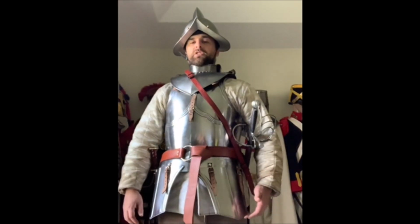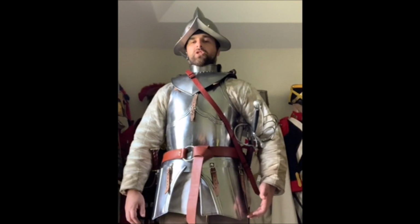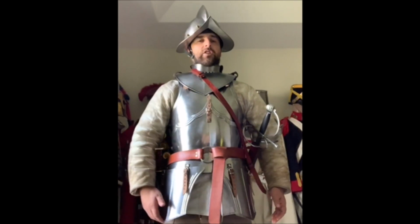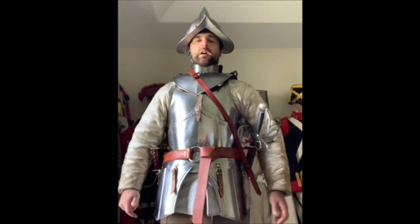Now, attached to the breastplate, you've got these things here called tassets, right? The tassets, you can see, are basically little pieces of metal that hang off of the original plate, and their job is to give you some additional protection here in the hips.